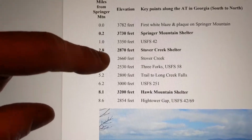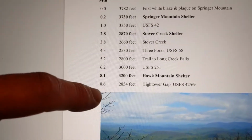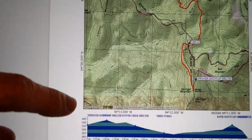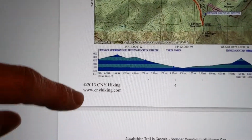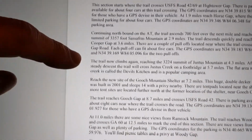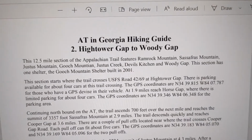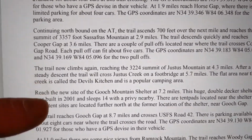So you can actually track how much elevation you're going to be doing in accordance with the miles, and you can look to see where these points of interest are. It also does come with topographical maps and, more importantly, an even more detailed elevation meter down here. So this makes trip planning a lot easier, especially for the Appalachian Trail. And like right here, this 12.5 mile section of Appalachian Trail features these rocks, etc. But as you go down, it starts getting into even more depth.